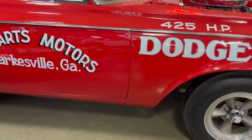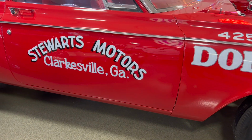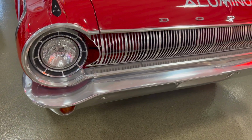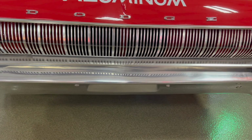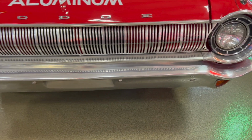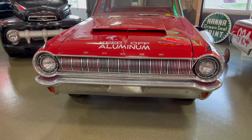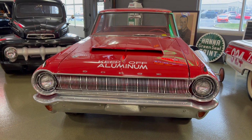It was really interesting how they did these cars. They were factory-built race cars. I read books where they would go in the evening and take a piece of aluminum and run it through the stamping dies to stamp these things out. That's a stamped aluminum bumper, stamped on the original stamp die. The same way with the grill, and the fenders are the same way. It's all aluminum.